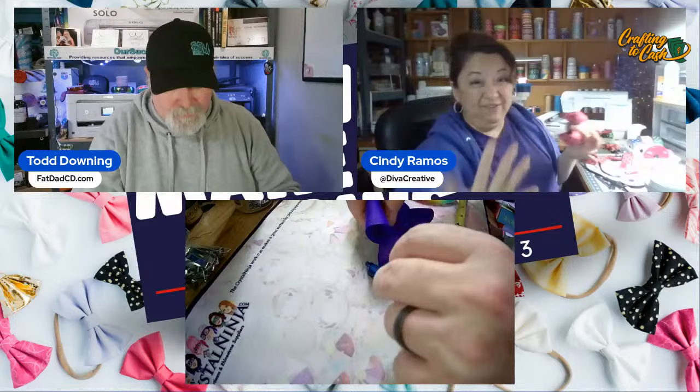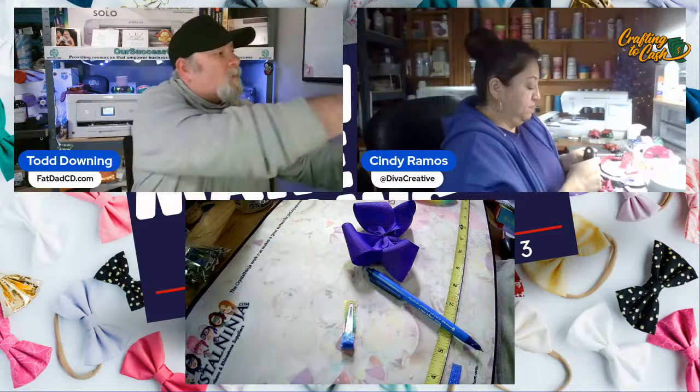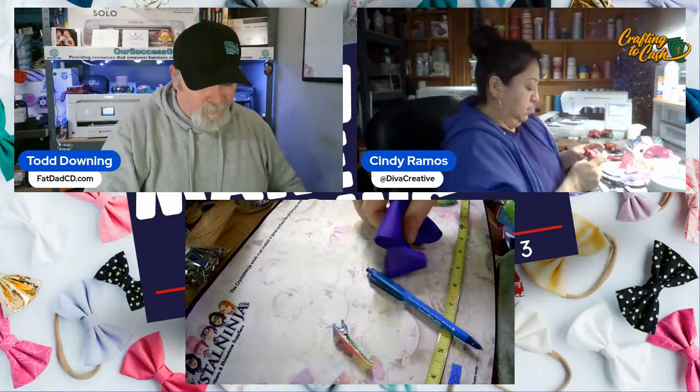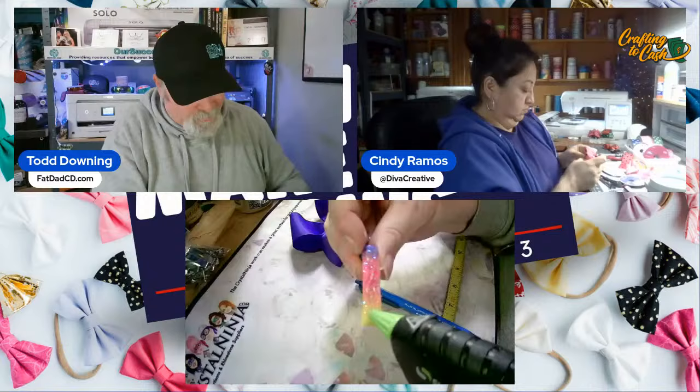Yep. You're going to put a line of glue down the clip and make sure you center it when you put it on there. Make sure I center it when I put it on there.